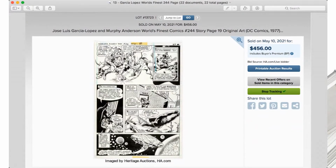Moving to the next one on the recap, we got more Garcia Lopez. This is another page from World's Finest, issue number 244, story page 19. This one only sold for $456, and I'm kind of banging myself in the head a little bit that I didn't participate in this one to maybe try and snag it for a deal, because you do have Batman on the page, you've got Superman in multiple panels, you've got a space panel in the bottom panel, and Batman and soldiers and stuff like that in that first panel. So there's a lot of positives on this page.